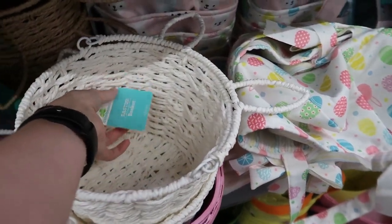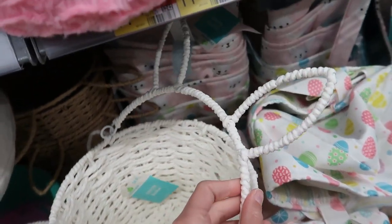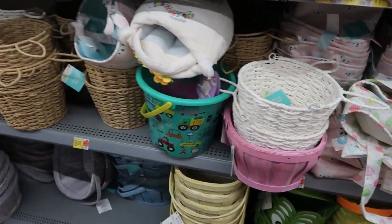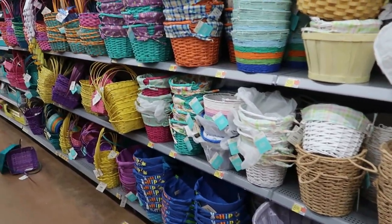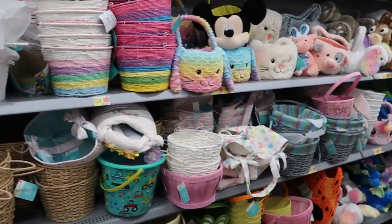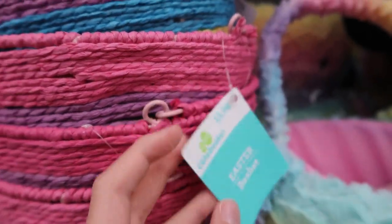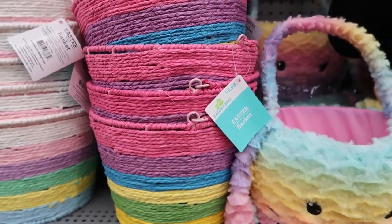These are so cute. They're of course a lot more expensive than the Dollar Tree ones, but look at that with the little ears. There is a ton of options for Easter baskets if you wanted to use those for displays, and varying prices of course. Like this one's quite a bit cheaper, but I just thought the other one was really cute too.